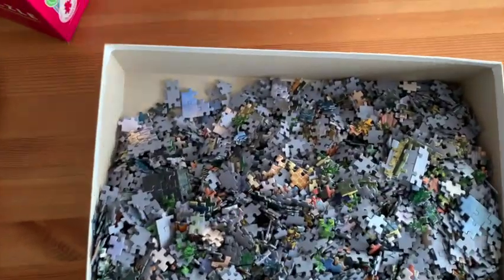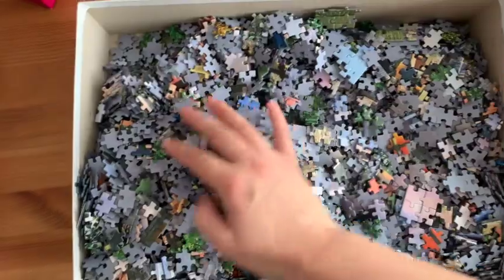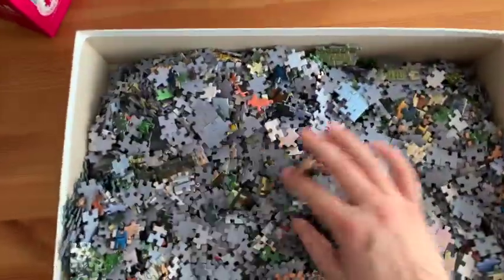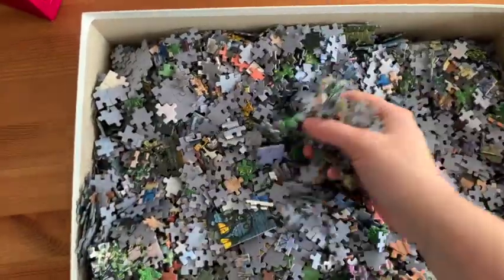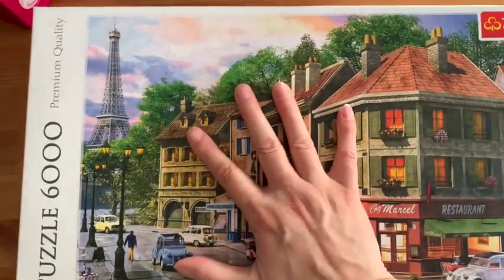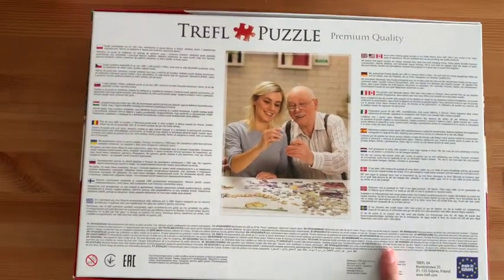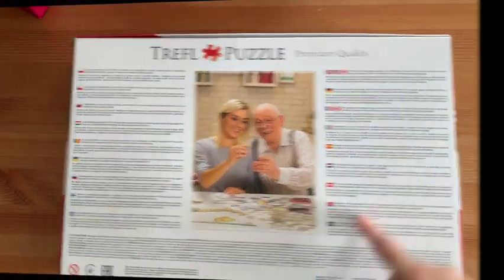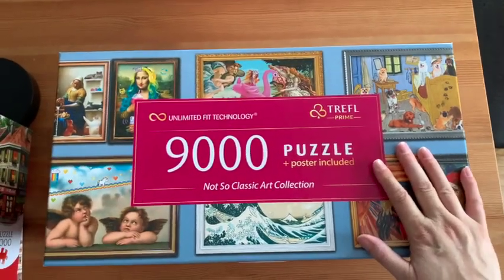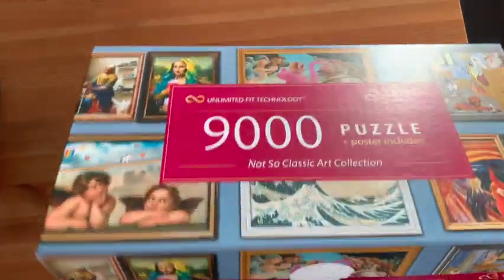So let's open it up. Here are my pieces in there. They really need the space, so that's a relatively good form for this puzzle. So let's close this up. And the background, it's the same as the premium quality puzzle. From up above, that's this side of the box of the 9,000 piece puzzle.